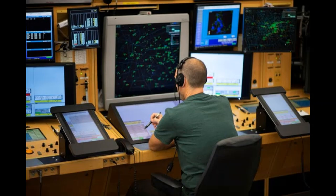Delta 259 Heavy, Boston, taxi via Bravo, Alpha 1. Bravo, Alpha 1, Delta 259. JetBlue 2185, taxi. JetBlue 2185, standby. Boston Ranger 10-8, on Bravo, gate Echo. Standard 8 Heavy, Boston, taxi via Bravo, Lima. Standard 8, taxi via Bravo, Lima.